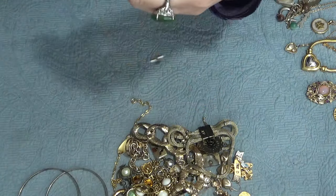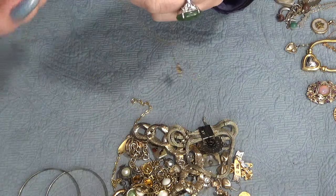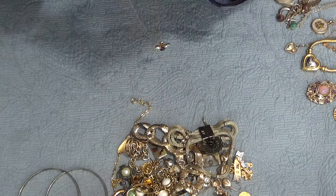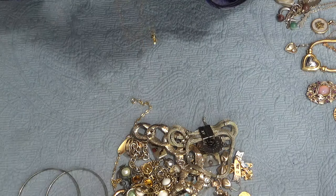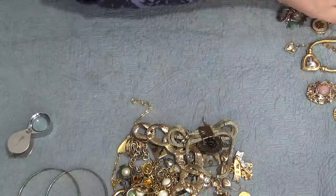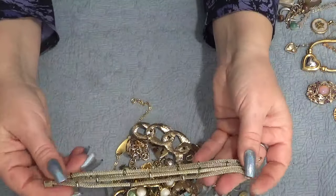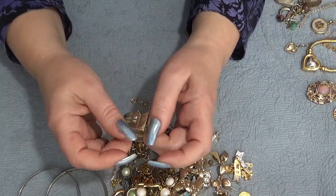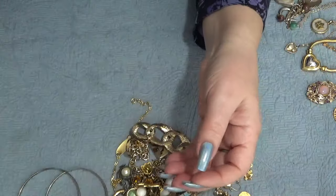This one is also artistry. Hold on just a second. Yes, artistry 12K gold fill. This one. An earring. This one is a bracelet with a magnet clasp here. This one is Anne Klein. It's mesh.